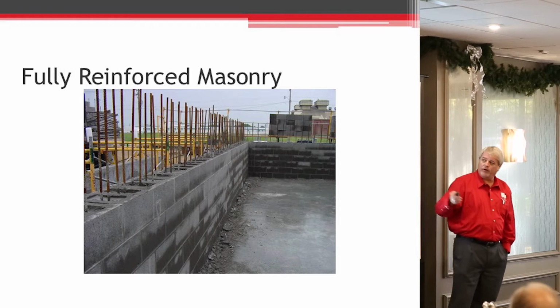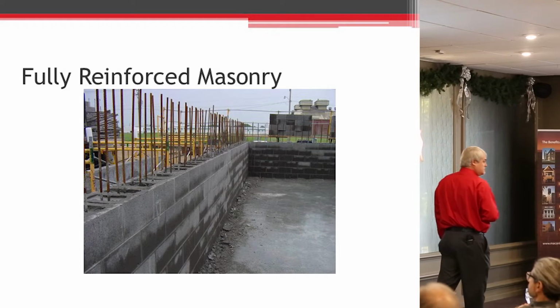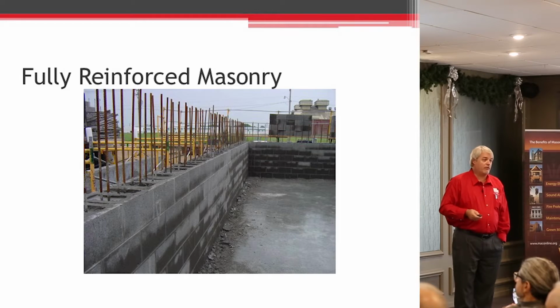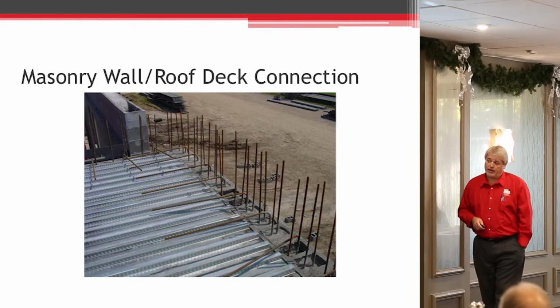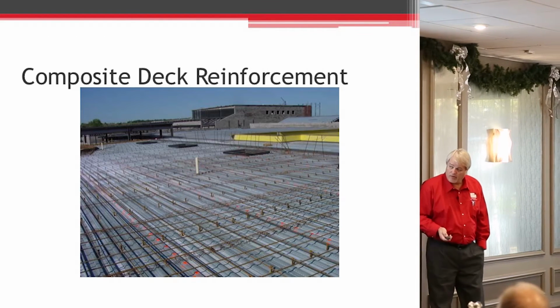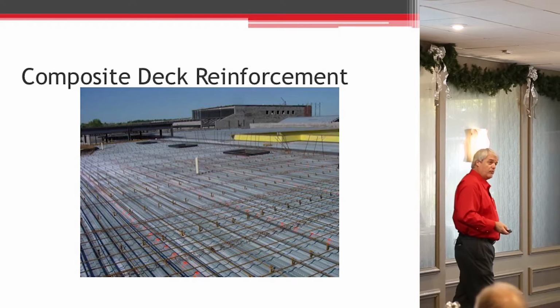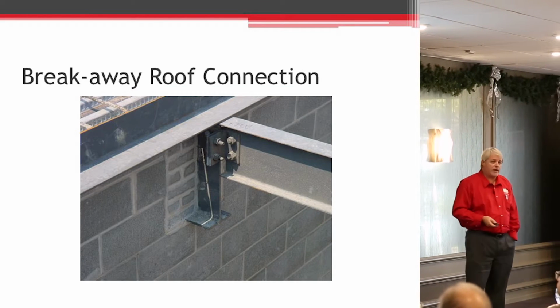Masonry wall, fully reinforced, 2 number 5s in every cell, 12-inch block. They're hell for stout. Connection between the roof and the wall. Composite roof deck, fully reinforced. Breakaway connection.